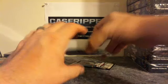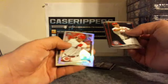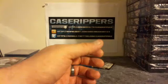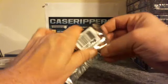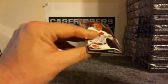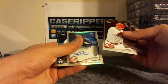What about Cron? Votto, refractor. Simeon. Cron. Whatever. I'm going to have to ban him. I'm just kidding. Dean Anna, refractor auto for the Yankees.